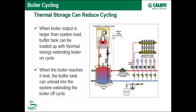Now what happens is the system's load is drawing energy out of that buffer tank, and I'm extending the off cycles. So I put that buffer tank in there. I'm still working off of the boiler's turn-down ratio, but have essentially reduced the cycling by extending the on cycles and extending the off cycles as well.